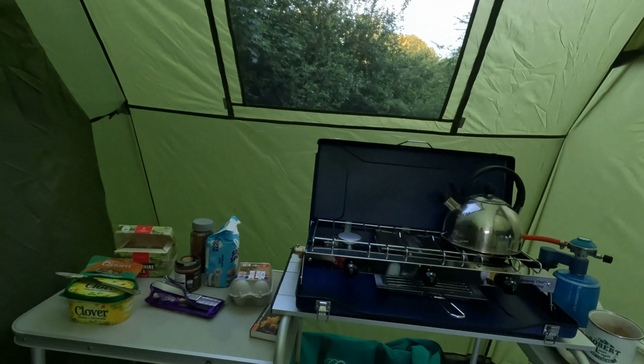Anyway, I'll just walk around, have a little look at the tent and see what we are camping next to, because we're actually camping right next to a brick kiln. Obviously you can't go in it, but you can have a look in it, so I'll show you that. Right, so this is our tent, which is a little bit wider, and we've treated ourselves to camp beds this time. We also treated ourselves to a new cooker, a double cooker with grill, and new chairs.